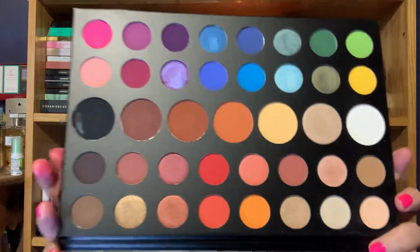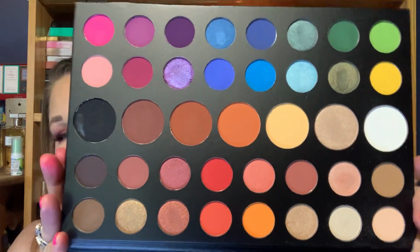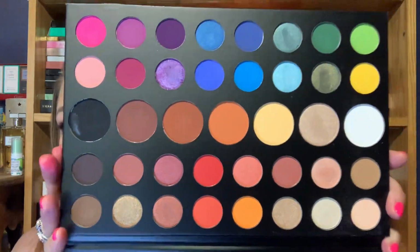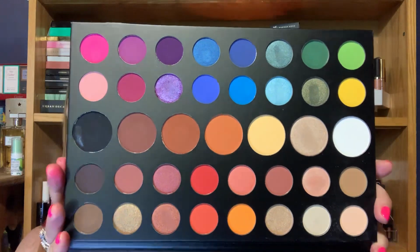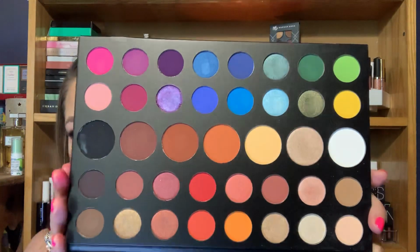I wish they were printed with the shades, but it is what it is. Look, I can't even peek behind it. It takes up the whole screen. So there is the James Charles palette. I am sure you guys have seen it. It is a gorgeous palette. There are so many different looks that you can create with this palette.